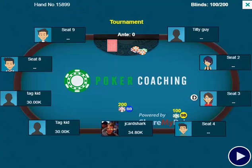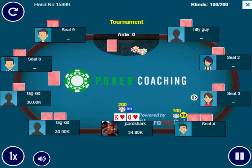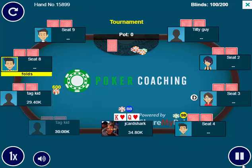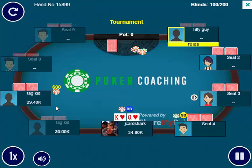Anyway, let's go ahead and get to this hand. Like I said, this is from a 5,000 euro buy-in EPT main event. So we are playing 100-200 with a 30,000 chip effective stack. A tight aggressive kid raises to 600 from second position.